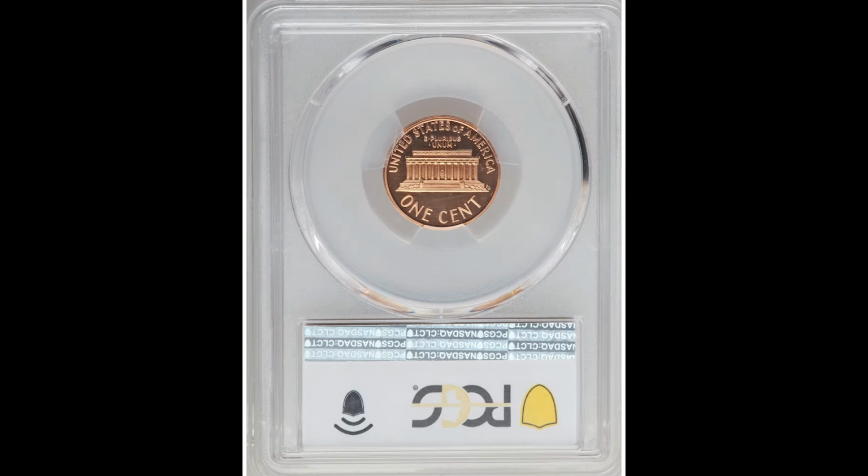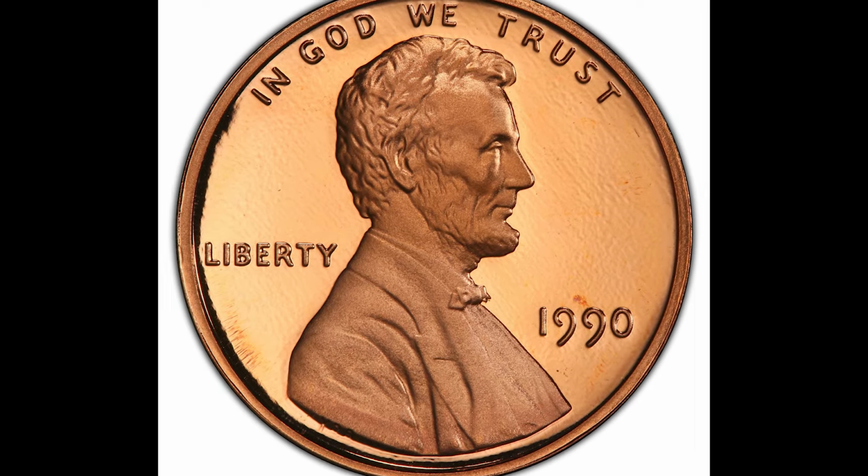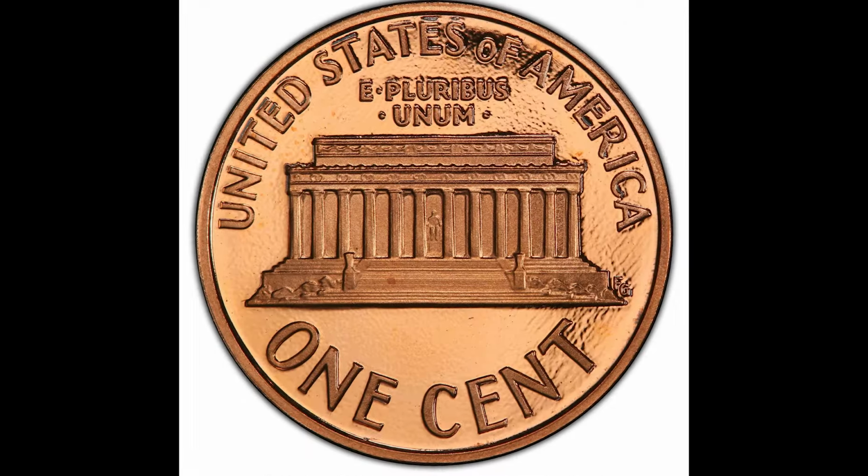PCGS designated this one at a proof 69. That is 1 point away from the perfect grade of 70. This one also has an error on it, so there is no S mint mark. This proof coin should have had an S mint mark below the date. However, there was a mistake during the minting process. As always, we are human. Humans make mistakes sometimes. This coin should have had an S mint mark, but it does not. That is why it sold for $4,800.